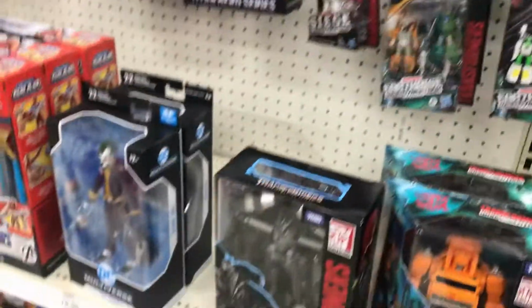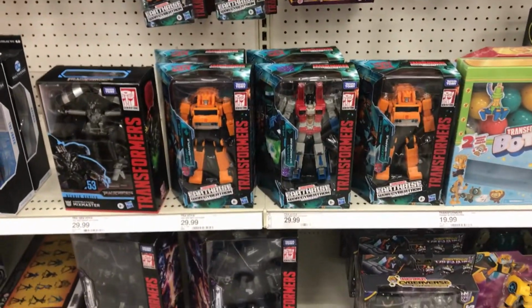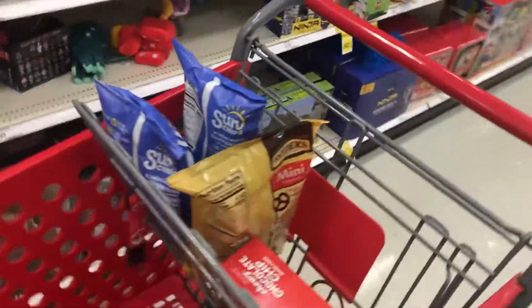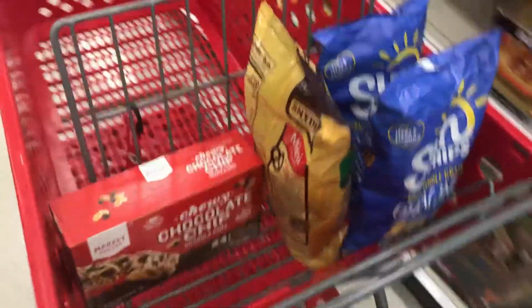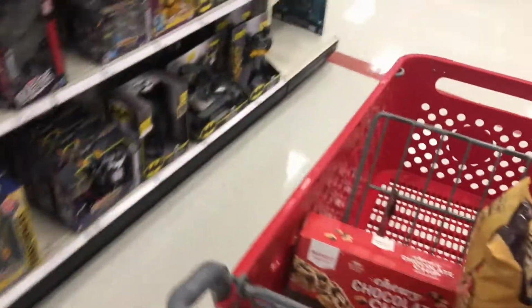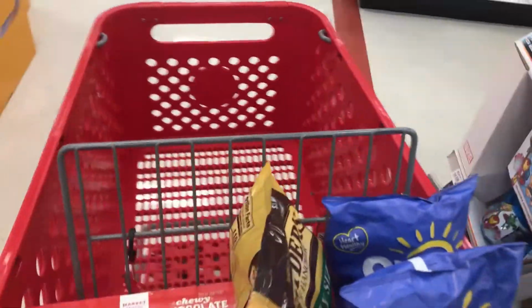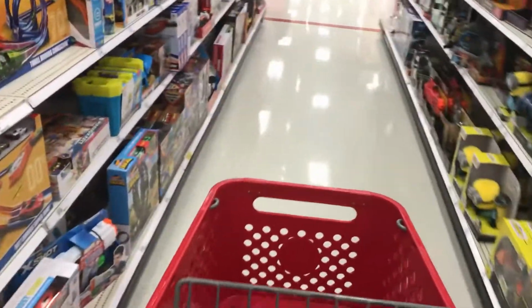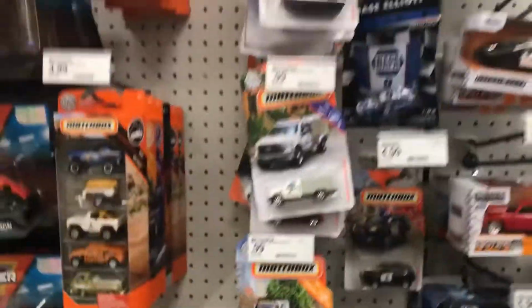Siege Hound. It's like the new Transformer stuff is basically what they've had for a while. A lot of times this particular Target is usually good, but not today apparently. Although I have successfully bought snacks for the week for work. That's good. There's some other stuff on the other aisle. Let's see what we got over here.